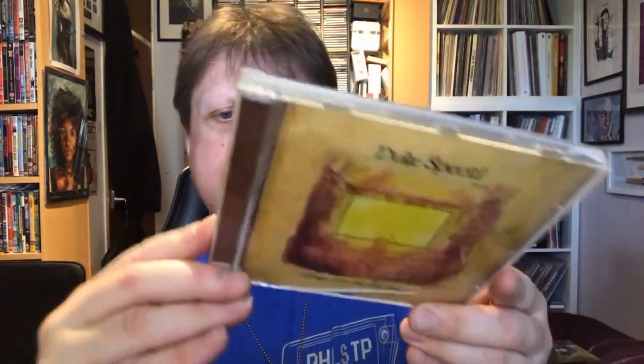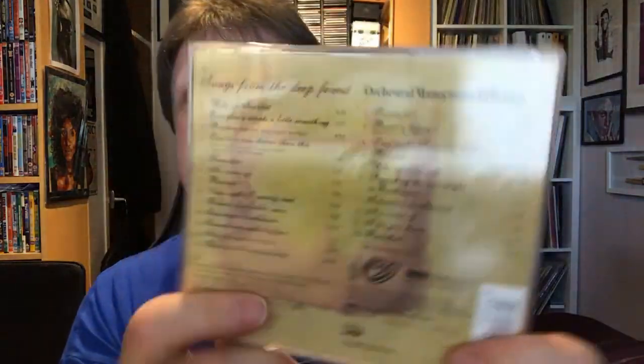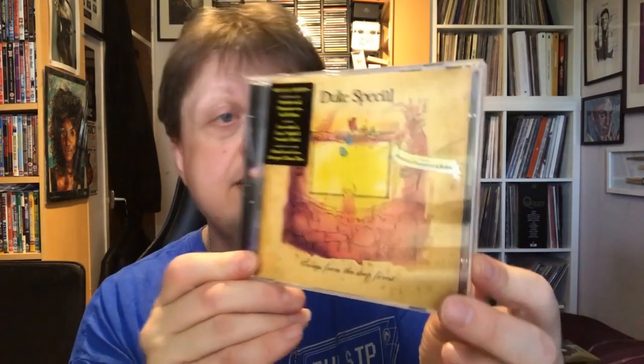That's whizzed through, so I will move on to the second set. So I've spoken before about my love for Duke Special. This is his debut album, in a case that's falling apart a bit. Songs from a Deep Forest. Just a magnificent album. It was re-released with a second disc, Orchestral Manoeuvres in Belfast, which is basically a BBC Radio Ulster recording of Duke performing the songs with an orchestra, and it is even better. It's just an amazing combination.